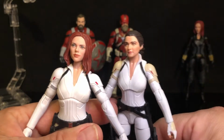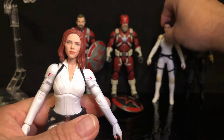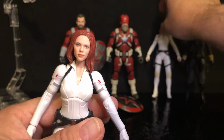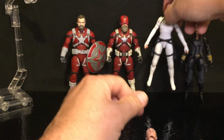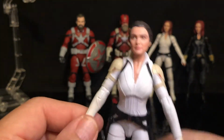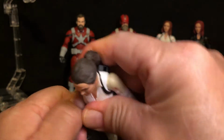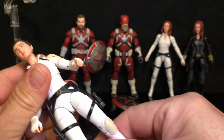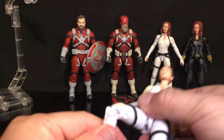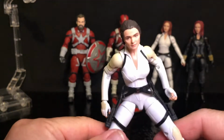So pretty much these figures are pretty identical, so it's pretty good for Hasbro, right? Three figures that they've gotten me to purchase, and all they had to do on this one was change the head. And all they had to do on that one was repaint it. But anyways, this is pretty good to get Melina in an action figure, even though it's Rachel Weisz's character, and I'm curious to see how they portray the character in the film.